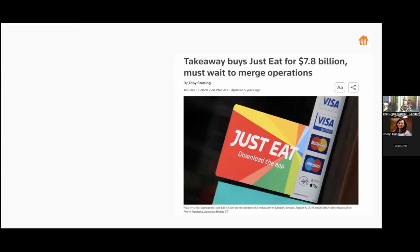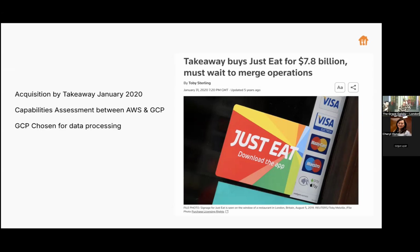Okay, so the subject of the talk today is what happens when you have big mergers. In early 2020, Takeaway acquired Just Eat, and then we were looking at what capabilities we had in different platforms, data processing capabilities in different clouds. Looking at both clouds, we chose GCP to keep processing our data. So how we tried to identify what was running, and the problems we had when we tried to run it all together and manage it, is what we're here to talk about.